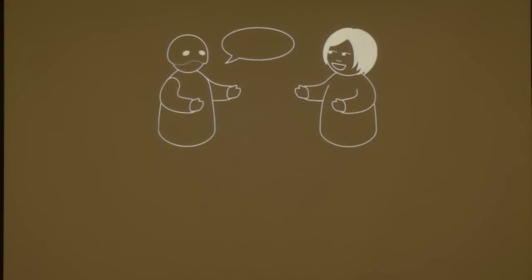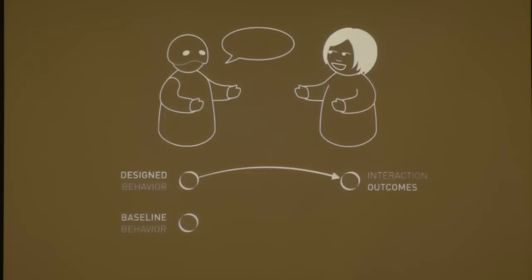So, when we design robot behaviors, the goal of the evaluation is usually to see whether the designed behaviors actually create the outcomes that we expect. Often the way that we do this is we compare that designed behavior to some kind of baseline behavior. From an experimental design point of view, we take the set of two behaviors as a factor with two levels that has an effect on the interaction outcome. We basically test through hypothesis testing whether that effect is in the way that we're expecting.